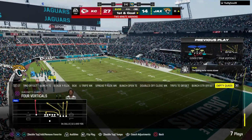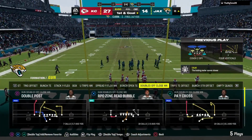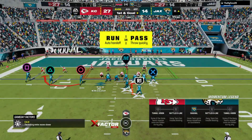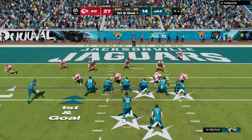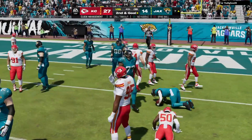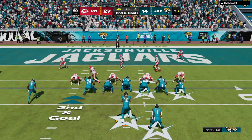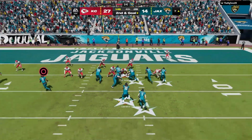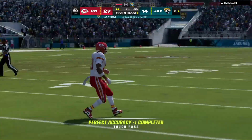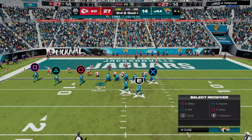So it's Jaguar football here as we welcome you back. They've got it first and goal as they look to punch in a late score. They'll run with ETN, and he will maneuver his way down to about the 7. Second down, goal to go. Lawrence with a quick throw outside. That's complete. Third and goal. And keep in mind, very possibly four-down territory.